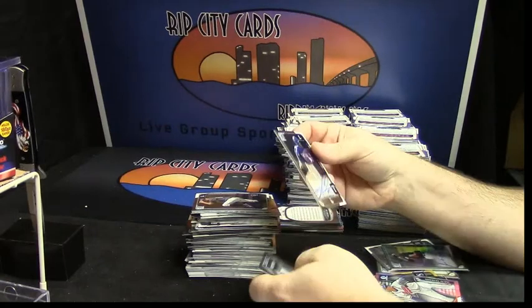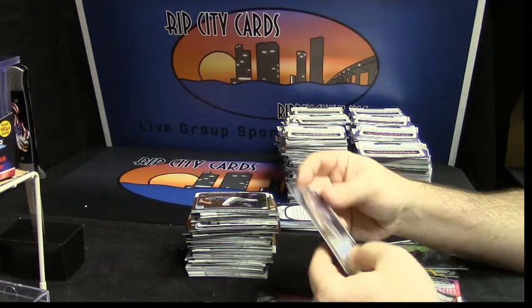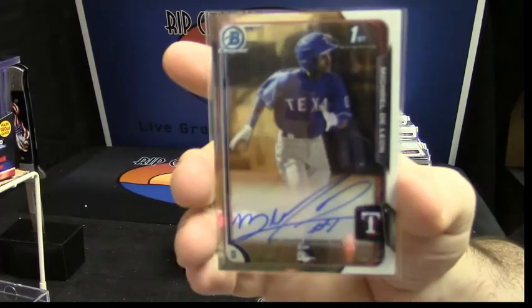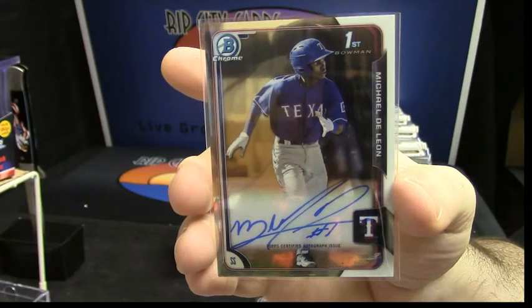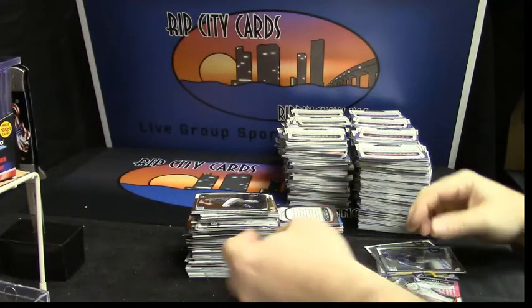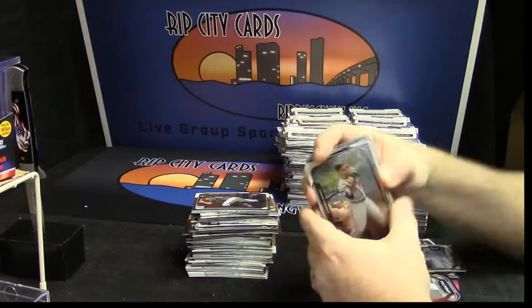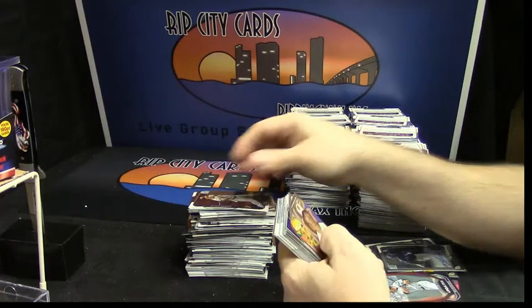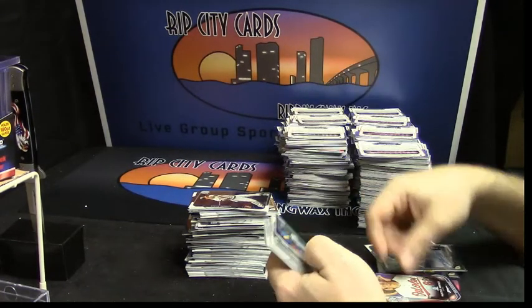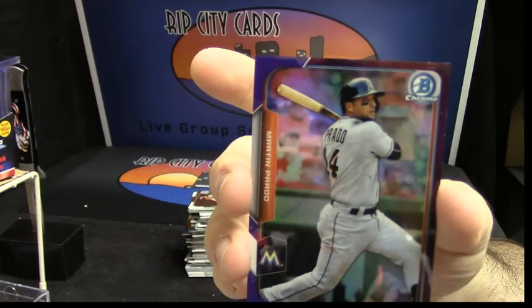For the Rangers of Texas, Michael DeLeon, base auto for the Rangers. And a Robert Reschneider updates for the Yankees. Hunter Harvey, mini for the Orioles. More color, purple this time, 139-250.